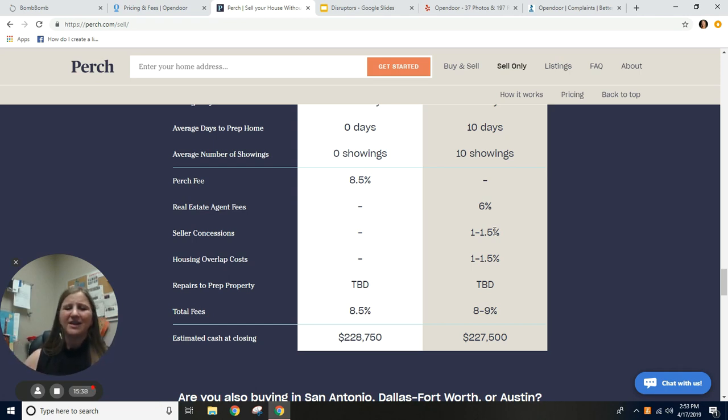Housing overlap costs. I think that's really interesting because I don't think it matters if you move as a seller with the house selling in 60 days or 90 days. There's always going to be a period of time where you're going to have to be paying a mortgage or rent or whatever it is, right? So the housing overlap cost doesn't make sense to me. What does that mean, Perch? That they sold their home and then they didn't have to go live in a new one and pay for a new home? Probably not. Most likely they sold their home and they're already buying another one, which they will have to pay for. So really that part didn't make sense to me.